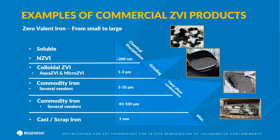Let's talk about the different types of iron that are available on the market today. I'll start off with the larger stuff at the bottom, and we'll work our way up. Cast or scrap iron is big stuff. You can actually see the stuff with your eyes. It comes from a crushed car, for example.